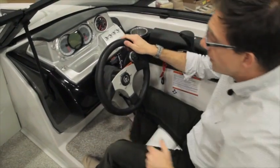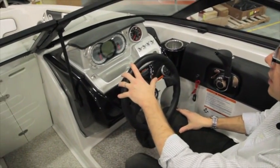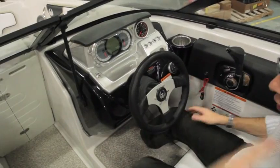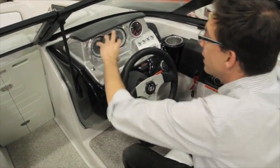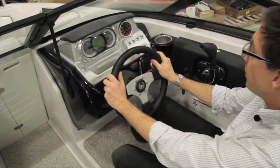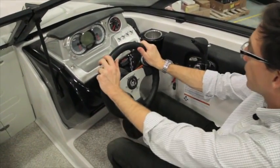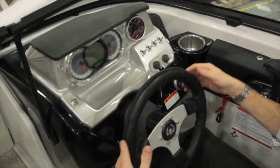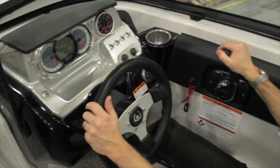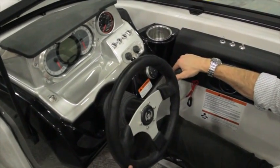The helm of the 215 Scarab is following the same philosophy we started on the 195. A very nice cluster designed by Rotax that communicates the engine information very clearly and very cleverly to the driver. Additional speedometers, and I can tell you it goes up to 60 plus miles per hour on this one. Because it's a twin engine boat, you have twin tachs, twin keys, but only one control. So the boat is as simple to drive as a single engine boat.